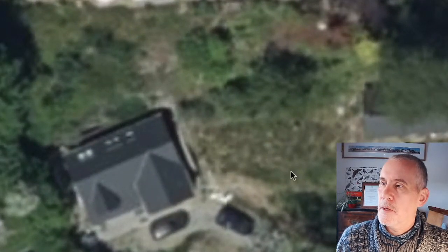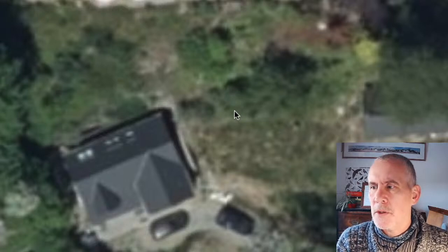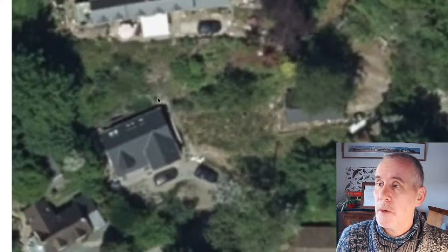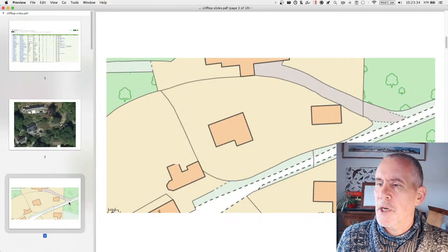So that's the first thing, just to get a rough idea what kind of space we're talking about. And I was quite surprised actually how large the space was. There is some ordnance survey data.